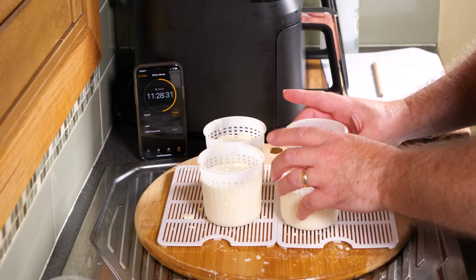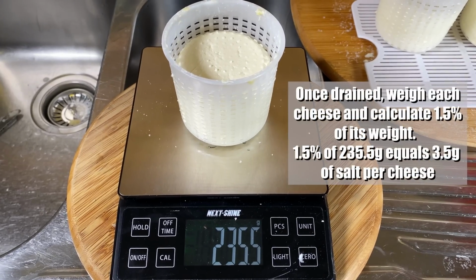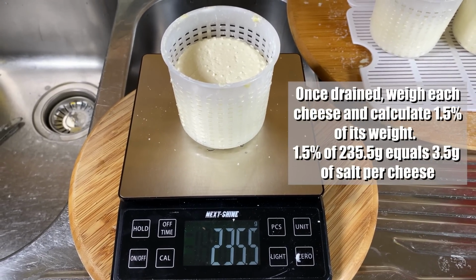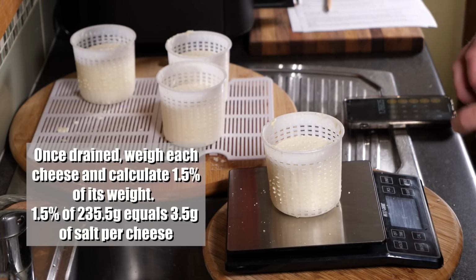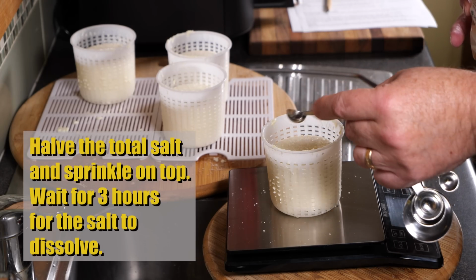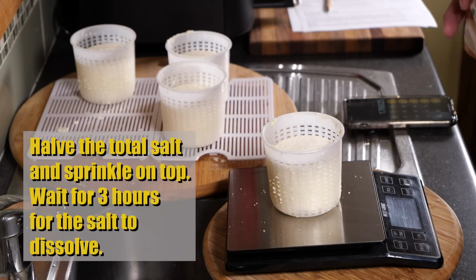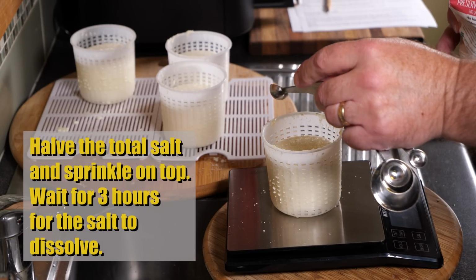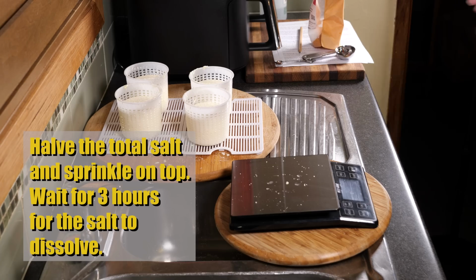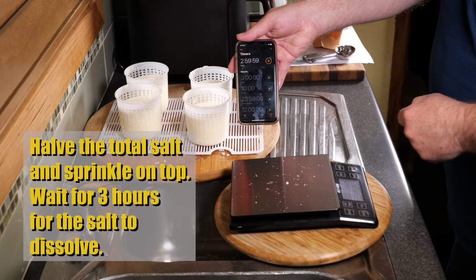Once they're drained, weigh each cheese and calculate 1.5% of its weight. So 1.5% of 235.5 grams equals 3.5 grams. So halve the total salt and sprinkle that amount on the top. Wait for 3 hours for the salt to dissolve. So it's about 1.75 grams in my instance when I weighed mine. There's 3 hours on the timer.